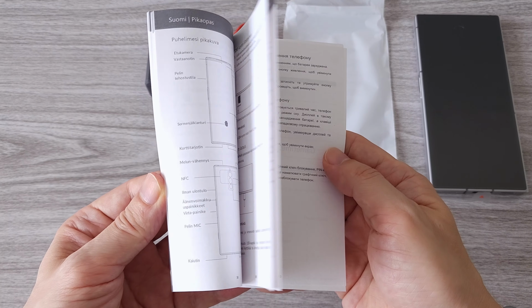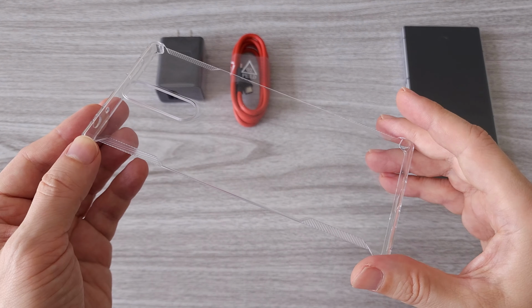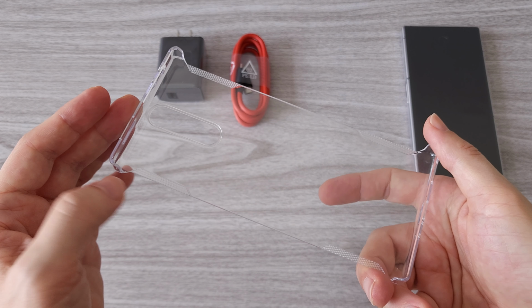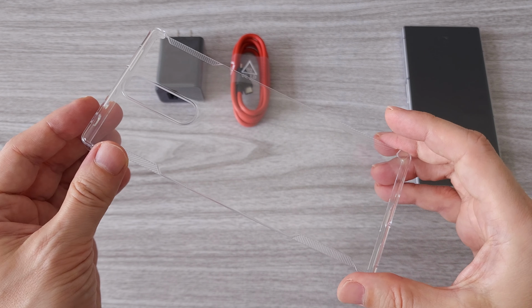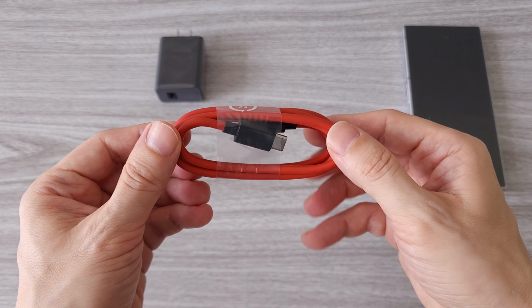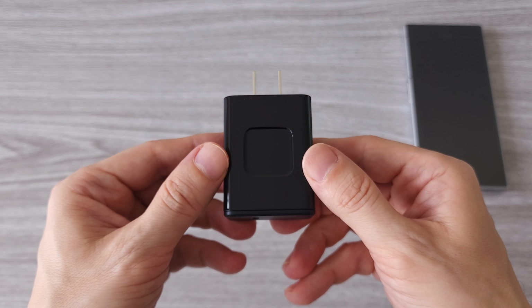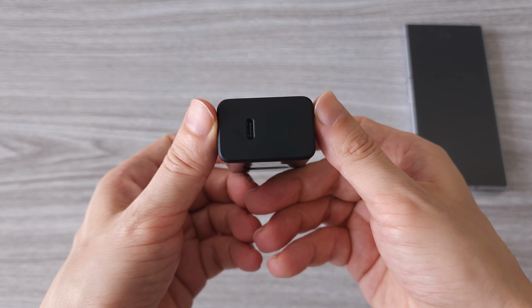We have a SIM tray removal tool, a manual and a warranty card. A clear phone case, is always nice to get one in the box. One red color USB Type-C cable. And one 65 watt power adapter, you may get a different one depending on your location.